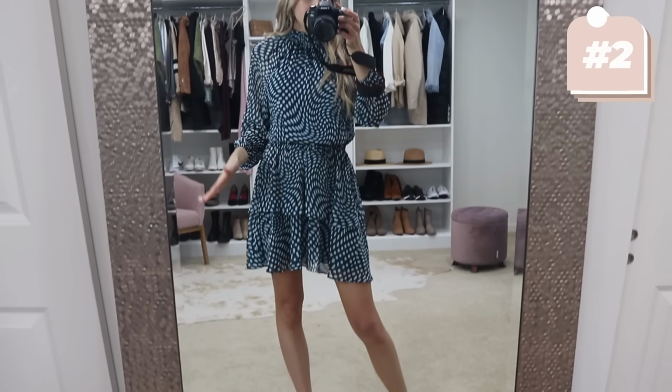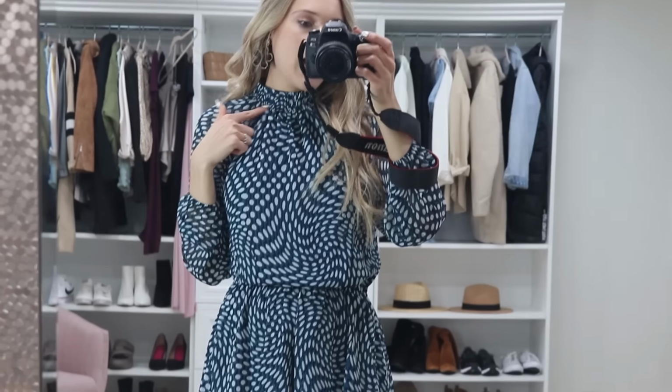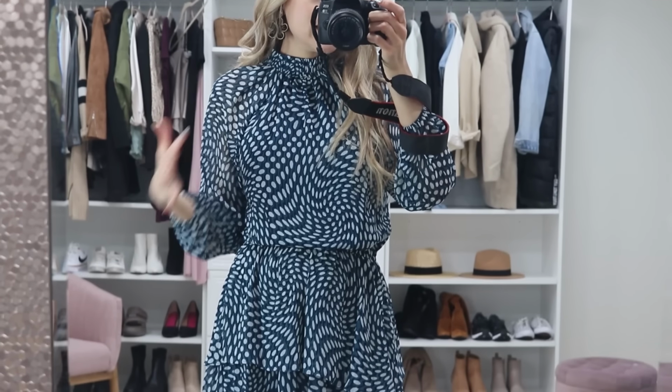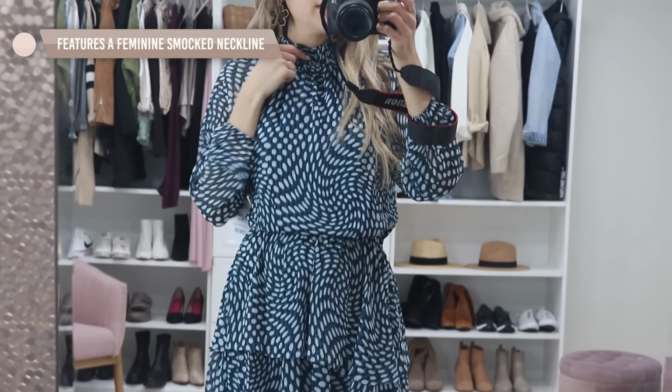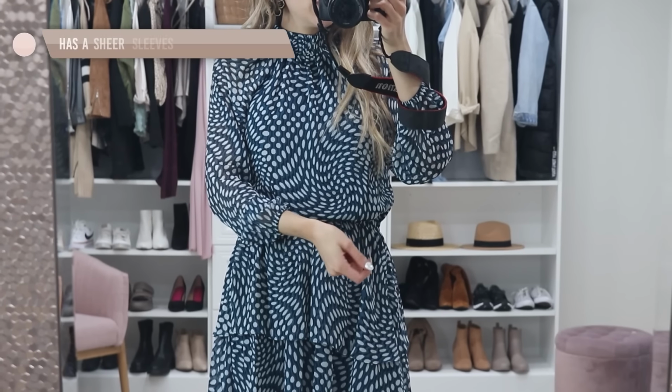The style and fit of this dress is absolutely stunning. I'm going to share a few ways that I love to style it. I love the feminine look to this. It has a kind of mock neck that's a little bit cinched up here. It makes it very fun and flirty. And then it does cinch around the wrist as well.